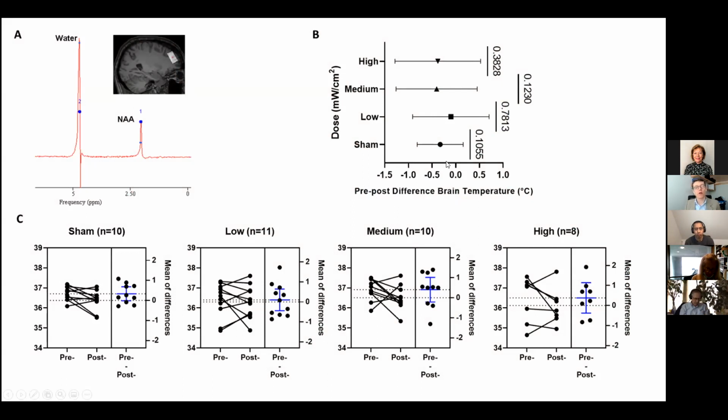These were all, of course, measured in the MR, in highly ventilated space. But there was no indication across this treatment of increase in cerebral temperature. And this is the voxel that was close to the target area.